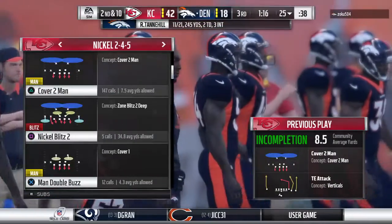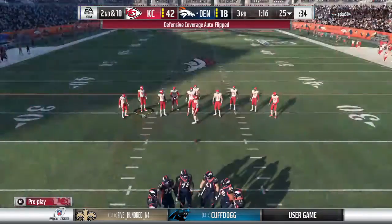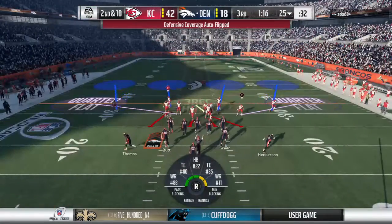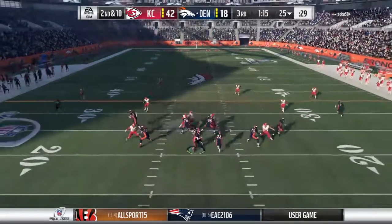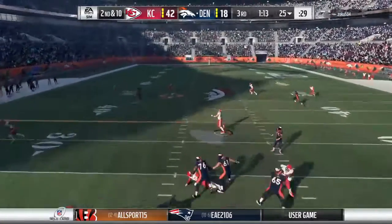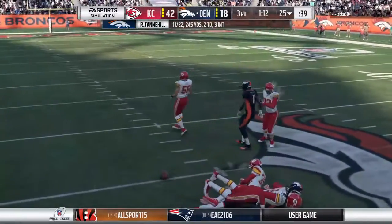And it pops free. The collision there jarred the ball loose and brings up second down. An attempt at a deep ball there. They didn't get it. But, boy, they're going to need a few of those to actually hit in order to get back into this game. Good thing they do have a little bit of time here still left in the contest. Decent-sized deficit, but not one that they can't manage.